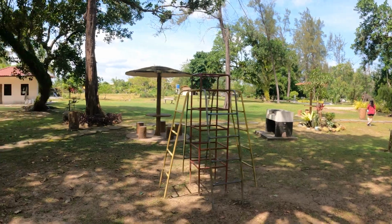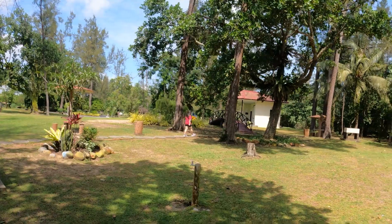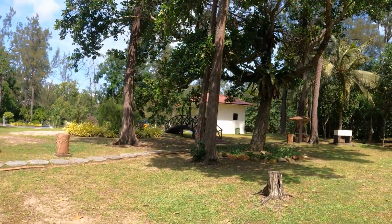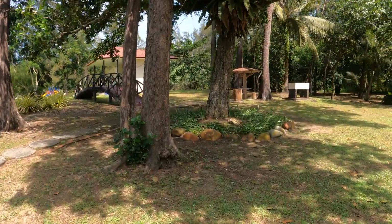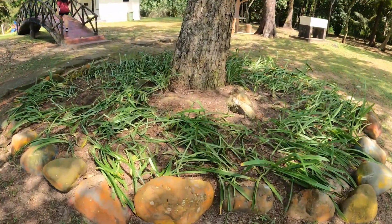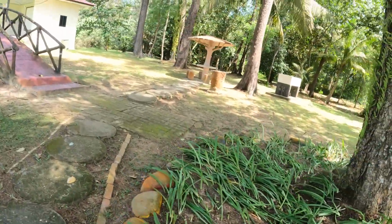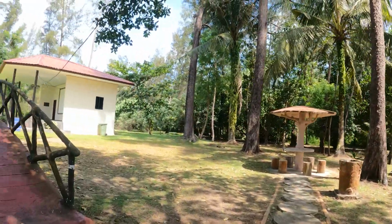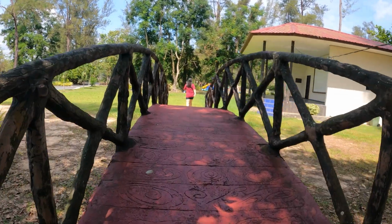There's a swing here. Let's go to the bridge. Oh, what happened to all these plants? Let's see. Something happened here. Very big park. Let's see what's around. This is the bridge. Let's hook up the bridge.